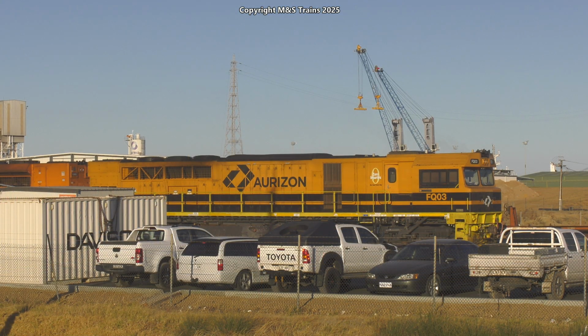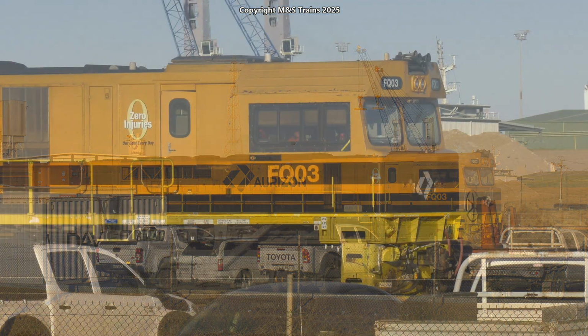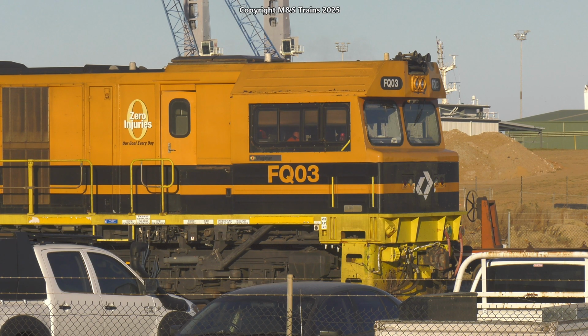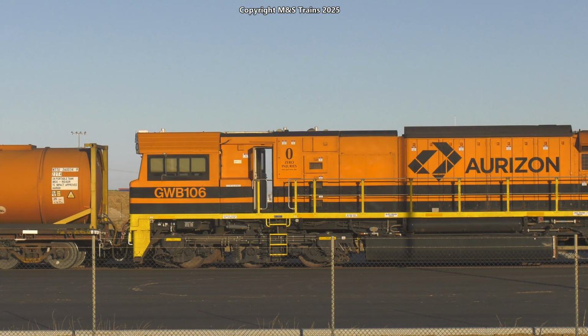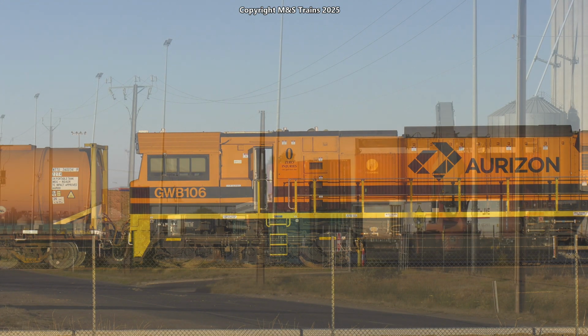The locomotive on the lead, FQ03, is a Downer EDI GT46C, one of 24 built in Australia, with the Q, FQ and V classes entering service from 1997 to 2003 across 3 different operators, with Aurizon now owning all 24. GWB106, the second unit on the service, is a later model of the GT46C, almost the same as GWA004, seen on the earlier 7DA2 service, but built overseas in the United States, instead of locally, entering service in 2023.